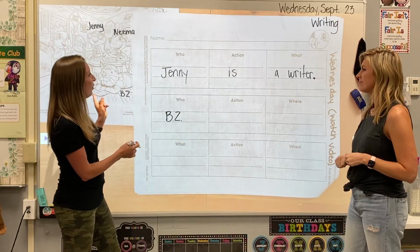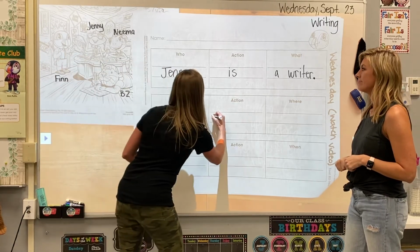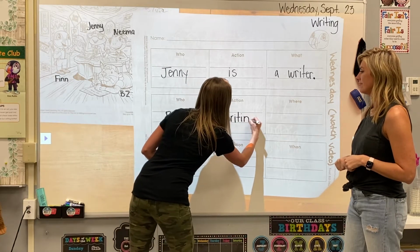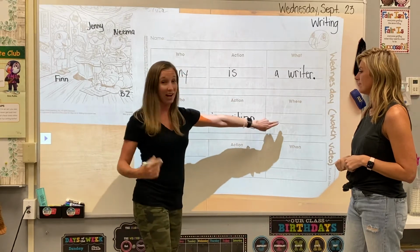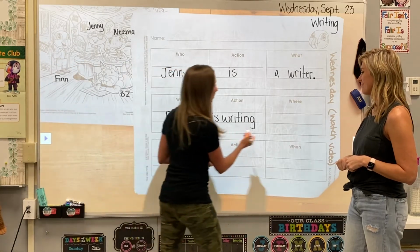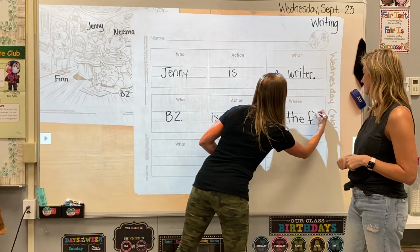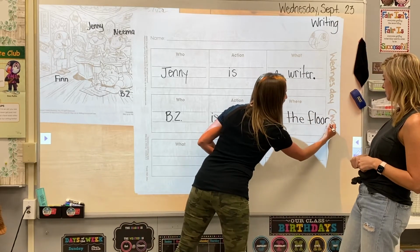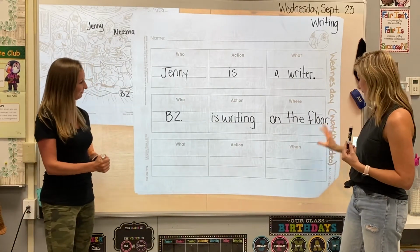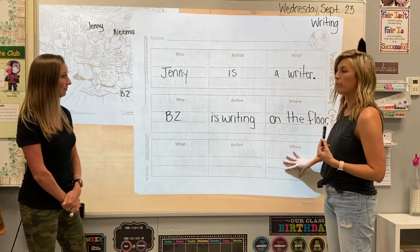And I see him over here, and he is writing. So I'm going to write BZ is writing. Those are two action words combined together. Is writing. Well, where is he writing? He's writing on the floor. He's laying down. So I'm going to put is writing on the floor. And I'm going to make sure that I add a period to the end of my sentence. Good job. And last but not least, we're going to talk about what a verb is and when it's happening.